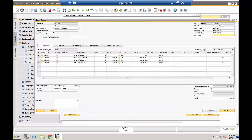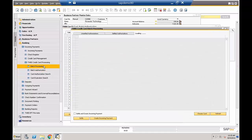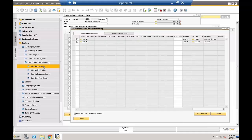Let's see here. Cancel out of there because that's bringing up an older one. The batch processing screen, instead of the authorization, is looking at which cards you can settle. So you have some cards here, either you have unsettled authorizations, so you may have authorized the card at one point in time, and then you want to go ahead and capture it.